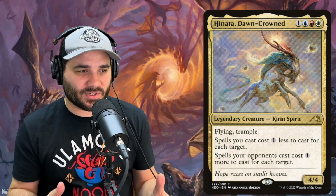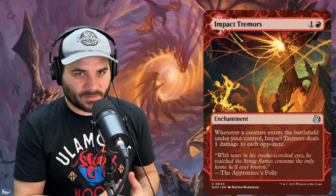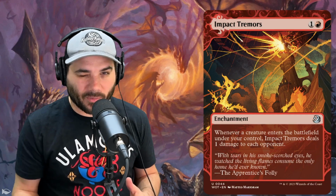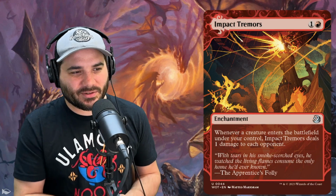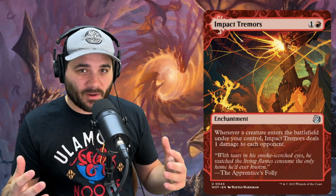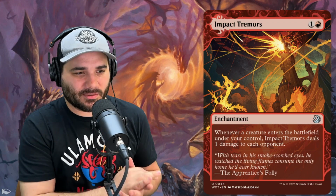With our ability to make a bunch of tokens, and you're going to see that we've added some more ways to make tokens besides what was here, we are going to add Impact Tremors. Impact Tremors can absolutely close out a game, especially with something like all the copper coats. But whenever a creature you control enters, this enchantment deals 1 damage to each opponent. So not target opponent, it's all your opponents. So Impact Tremors can absolutely close out a game.